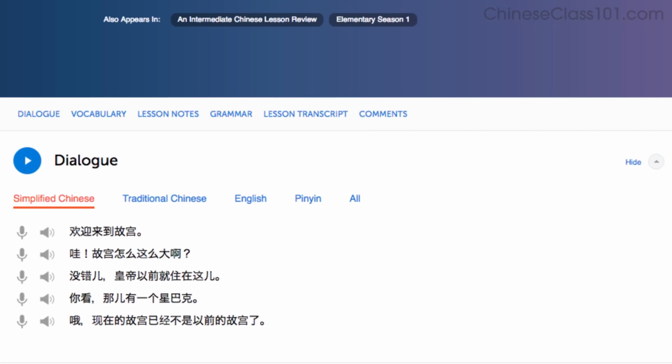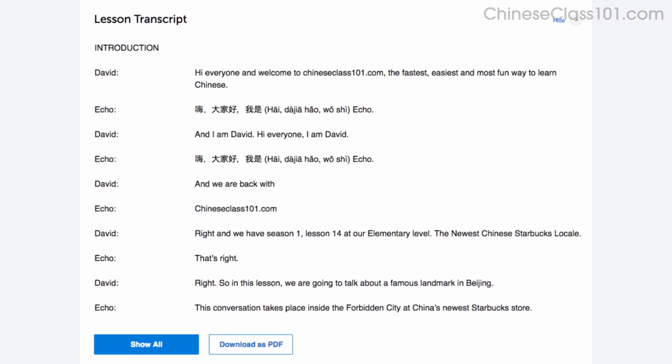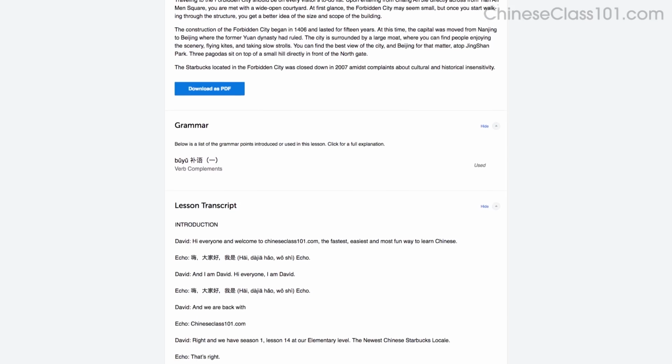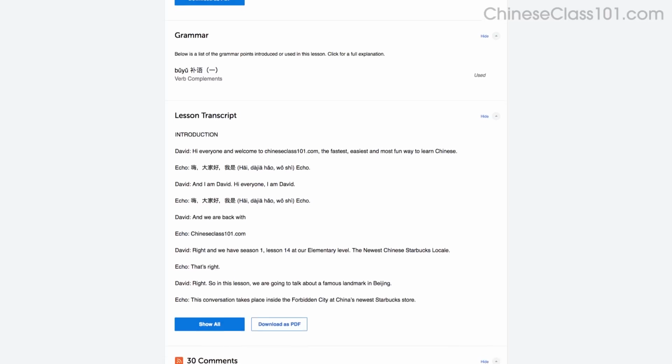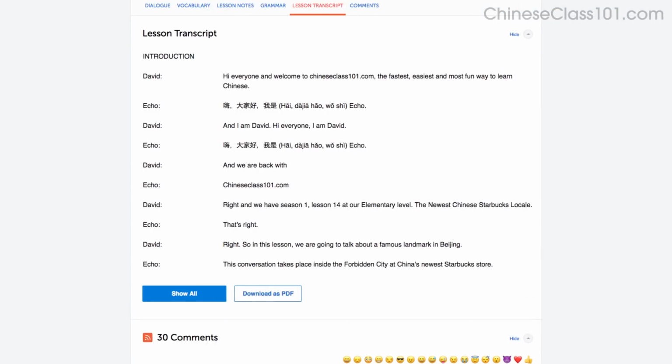Another way to pick apart every word that you hear is read along as you listen. Just read along as you listen, and you'll never miss a word. You can read along with the lesson notes or lesson transcript that come with every lesson. The lesson notes give you the dialogue, the translations, and in-depth grammar tutorials. The lesson transcript is the full word-for-word transcript of everything you hear.